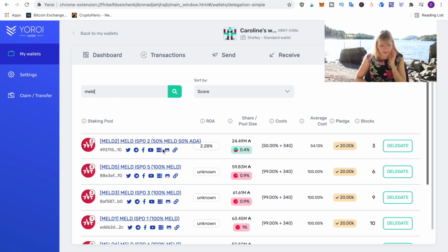If you stake in the Meld ISPO 2, then you get 50% Meld, but you still keep 50% ADA rewards. That is a great option if you don't want to create different wallets in order to stake to different stake pools. If you just want to get ADA and Meld, just choose that option, then you get 50-50 each.